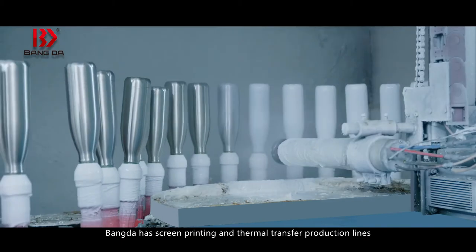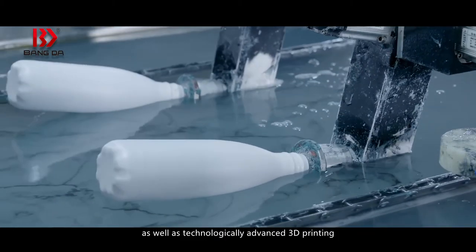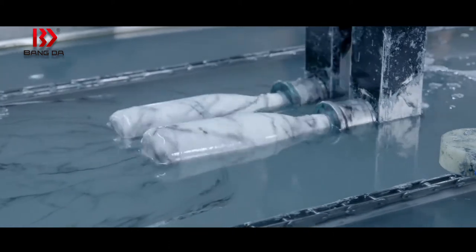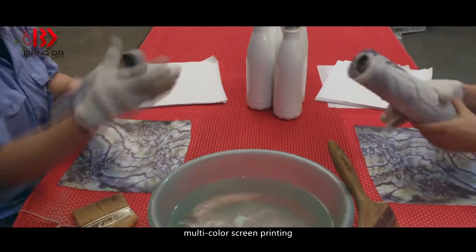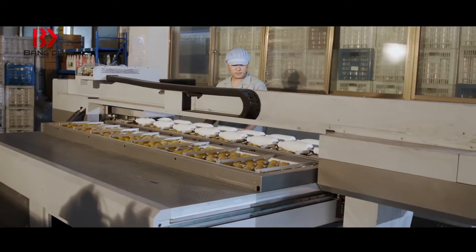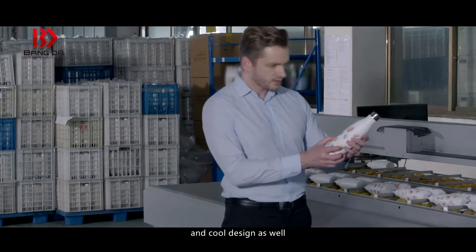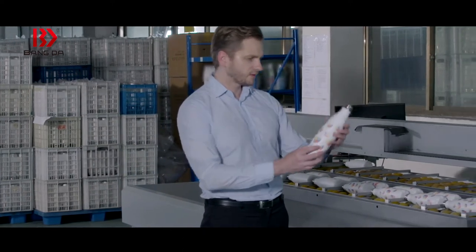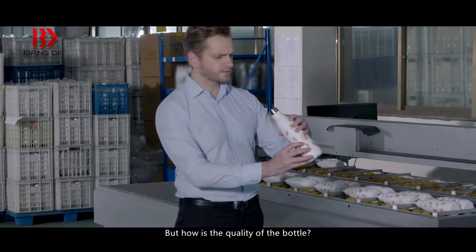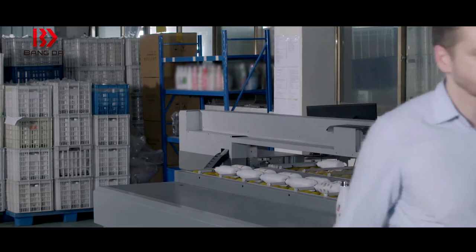Bangda has screen printing and thermal transfer production lines, as well as technologically advanced 3D printing, multicolor screen printing, and laser marking equipment, perfect to meet your requirements. Wow, UV printing, and a cool design as well. But how is the quality of the bottle? Let's go to the quality control inspection to look at it.